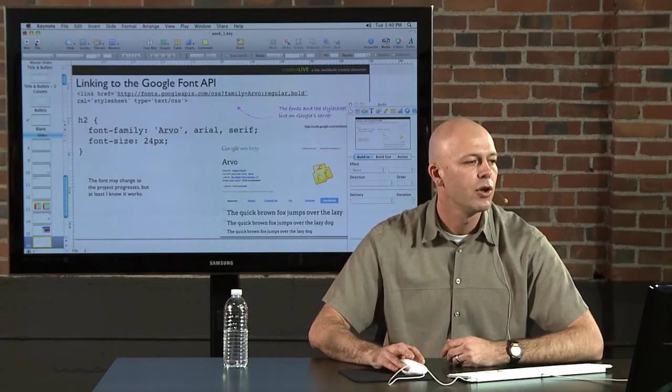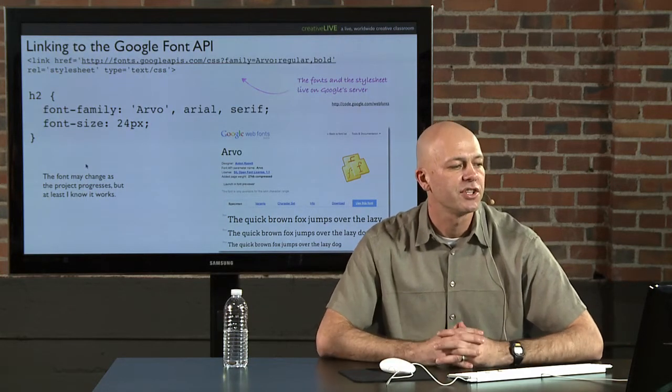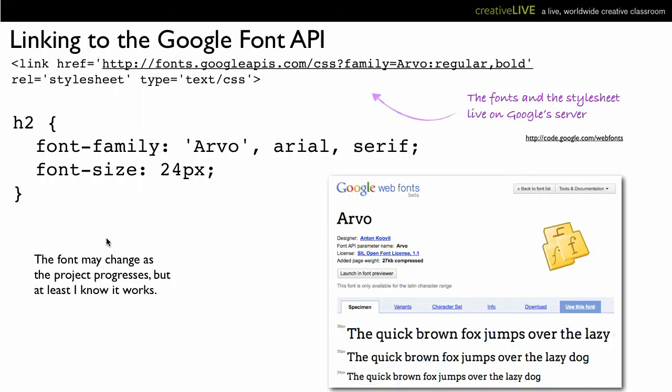Once I've made that link to the Google Font API, I just need to write a little CSS like this. Excuse me, in my printout here it says Arial and serif instead of Georgia and sans serif. I'm not trying to be confusing. So if you recognize my CSS here, it says all H2 tags are going to use the font family Arvo. As soon as this launches in the browser, it's going to go to Google server, find the CSS, find the font outlines, and render it in my page in about, sometimes it takes 2 or 3 seconds. You might see a little flicker, but it works pretty reliably.